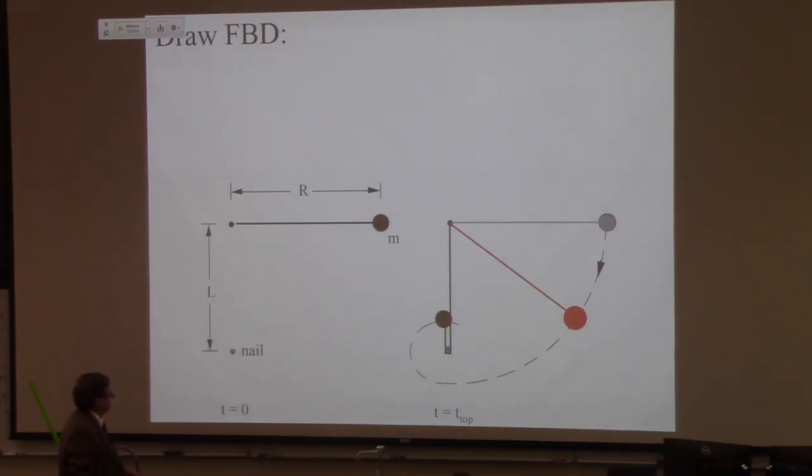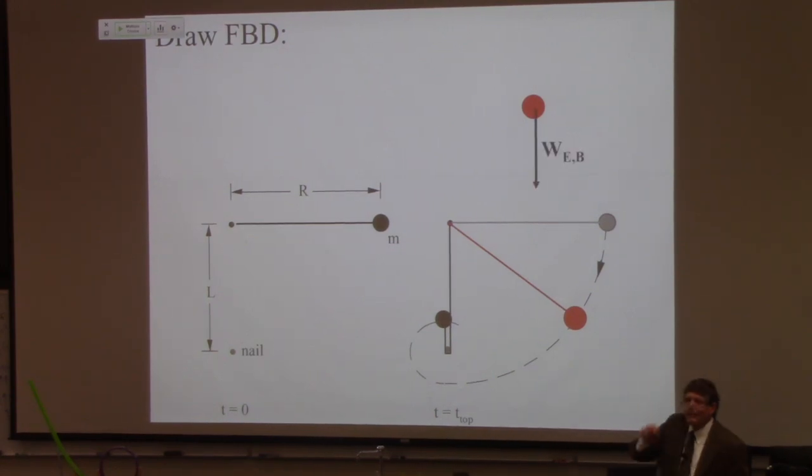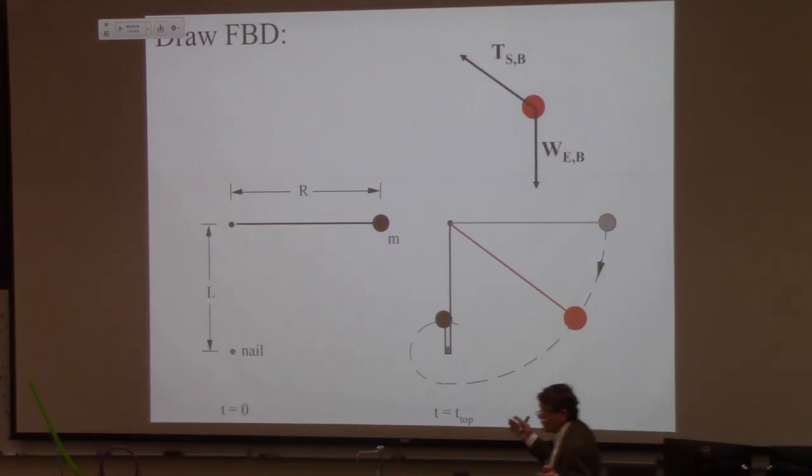Now, if we look at that bob at some arbitrary location and draw a free body diagram for it, we have the gravitational force by the earth on the ball, the bob. Now, we also know there's no magnets, so what touches that bob? Well, I've got the string, and it pulls. And that's the free body diagram.